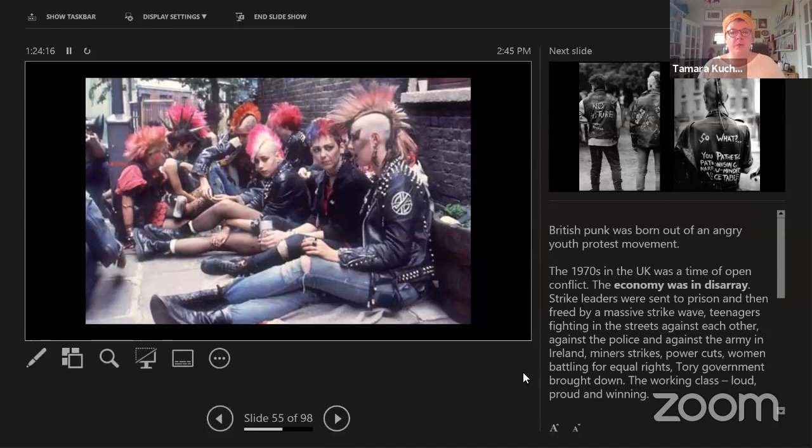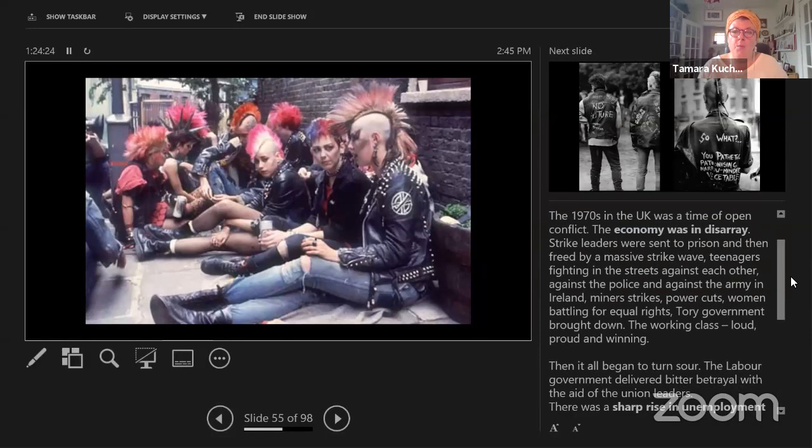The British punk movement was born out of angry youth protest. In the 1970s in the UK, there was a time of open conflict. The economy was in absolute disarray. There were strikes. Strike leaders were being sent to prison, then freed by a massive strike wave. Teenagers were fighting in the streets. There was the rise of the Troubles in Ireland. There were miners' strikes, power cuts.